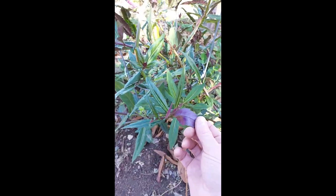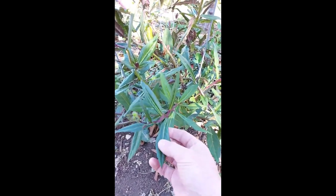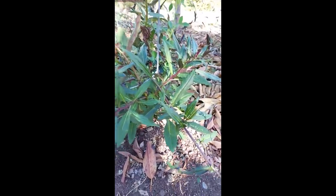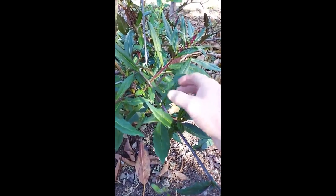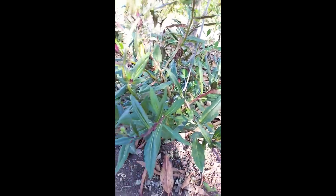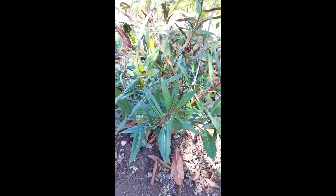And it's got this cool purple on the underside, green on the top. It's a very good plant to have in the yard because it's evergreen, so it looks like this pretty much year round. And it's super tough, doesn't really have any pests that get to it. And as far as I know, you can eat most of the plant.